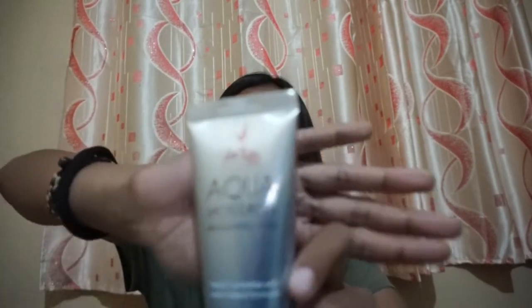Next is another iWhite Korea Aqua Moisturizer. Actually, this is the first one that I have since it's almost finished. I bought a new one and it has a lot of content. So I didn't use it yet. So this one is what I'm using right now. But they're the same, guys.